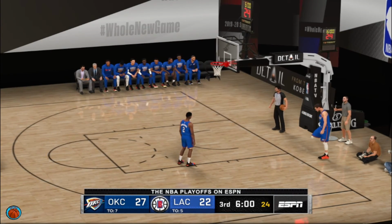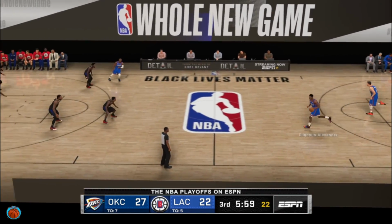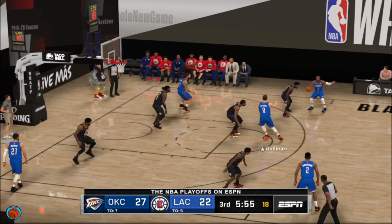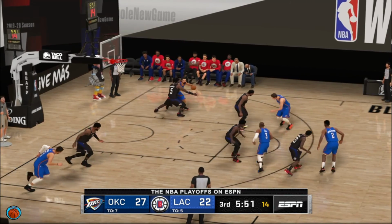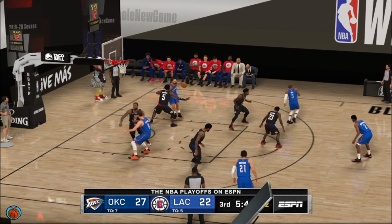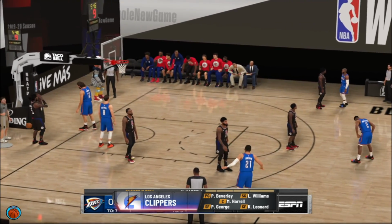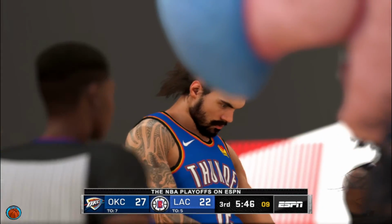And as we get into this third quarter, as we've seen so far, neither team able to create much separation on the scoreboard yet. Third quarter action getting rolling right now, brought to you by Gatorade, all fueled up and ready to go. Here's who's on the floor. So for the Clippers right now, the two stars, George and Leonard, fill up the forward slots. Beverly and Williams, the guard tandem. And Harrell's in at the 5 spot.